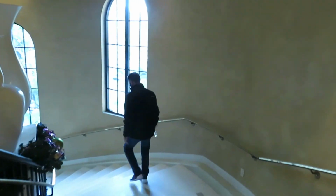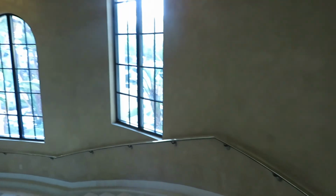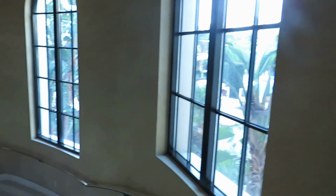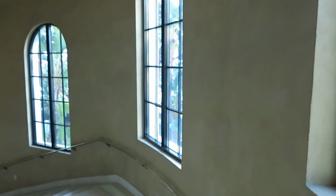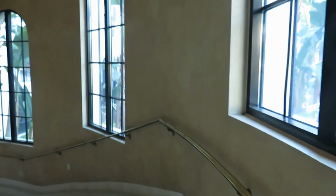So we're going to go down. See if we can go out to the pool. The pool, I believe, is level 2. And then you can actually get a water taxi to go to CityWalk, or there is a walkway to get to Universal Studios, which is the first park that you come to.